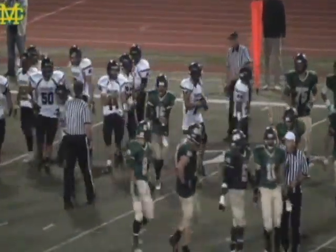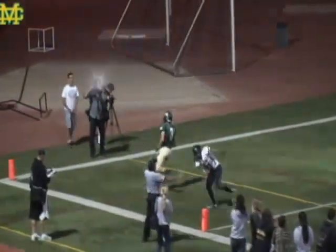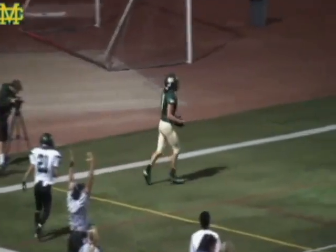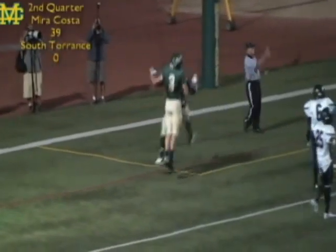Swearer, eye formation. He looks left, he throws left, he has a man, and it is a touchdown. That's the fourth touchdown of the day for Harrison Morrow, tying his school record.